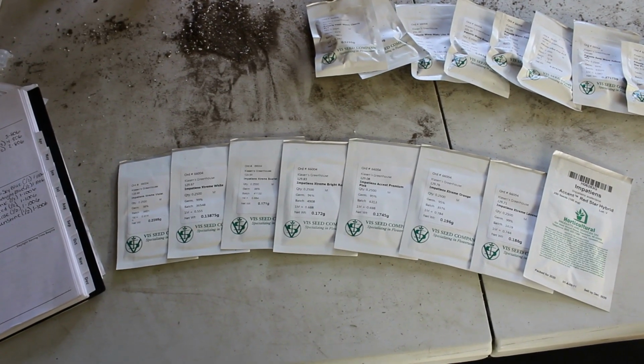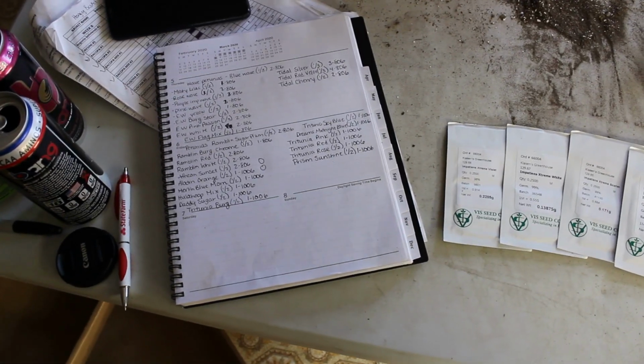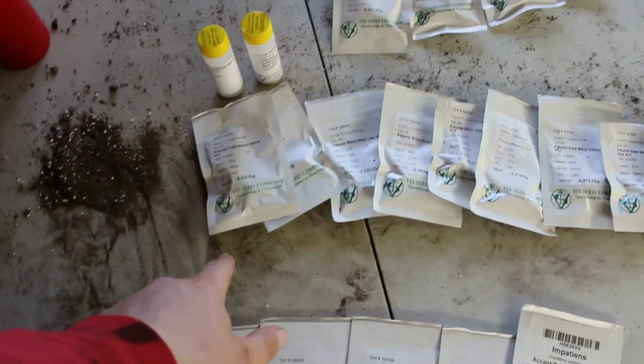Alright guys, so today is Wednesday of week 5. We are doing some seeding today, and we have a lot to do. So for Wednesday we have all these impatiens to do. Thursday is all of these wave petunias.